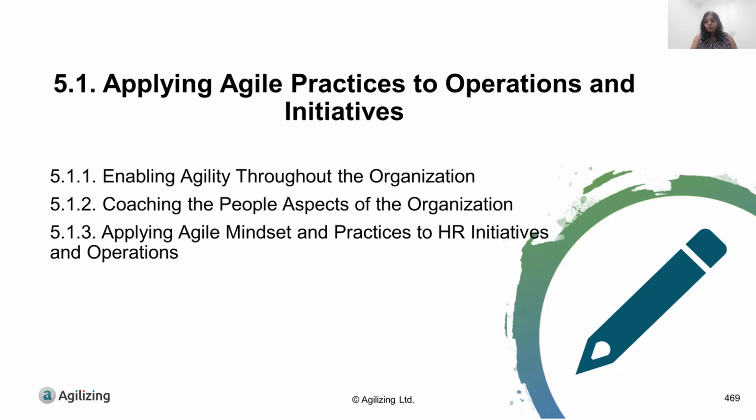navigating people-related issues. For HR to support and enable agility across the organization, it must lead by example and apply agile principles within its own function. Having an agile mindset is crucial for HR to embrace change, adapt quickly, and continuously improve. By being agile in their adoption of agile, HR can tailor agile practices to fit their specific needs.